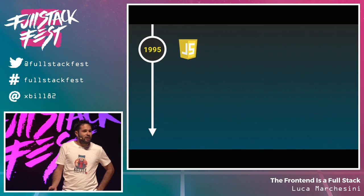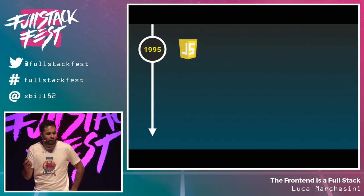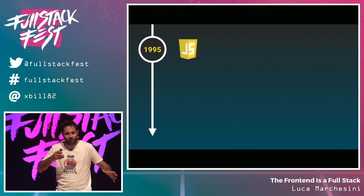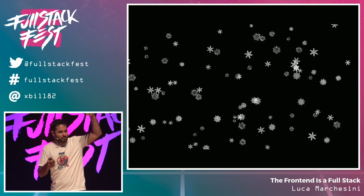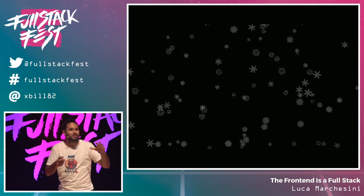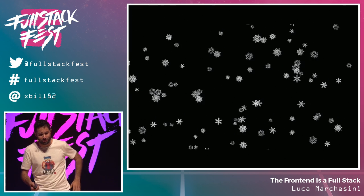So in 1995, we were just trying to figure out how to make HTML pages, and then boom, JavaScript landed on the browser. And the first thing that we thought we could use JavaScript for was make snowflakes fall on the page. That's why I say that we may not be really conscious about the opportunities of JavaScript at that moment.